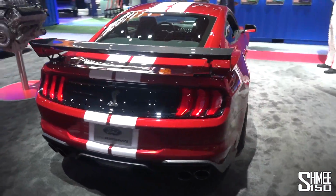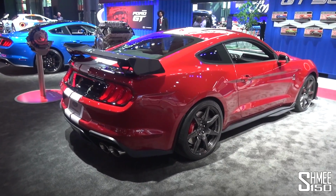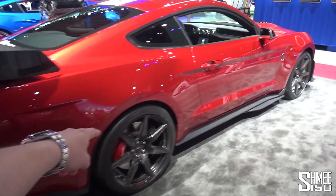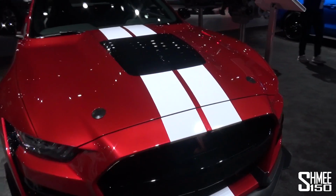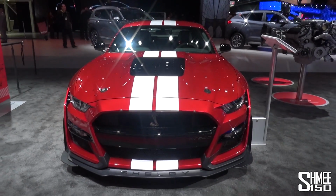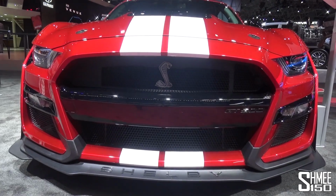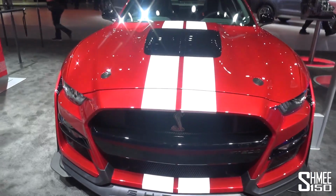mad version of the Ford Mustang that just looks absolutely incredible in the red with the white stripes, all of the carbon fiber parts, the carbon wing, the carbon wheels, the full upgrade and spec. And just look at the front of this thing. Look at how angry that looks. The size of the gaping front grille, the opening there that you have, the extended splitter with the Shelby lettering down there, the end plates around towards the side.